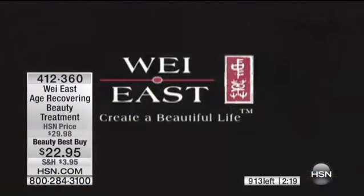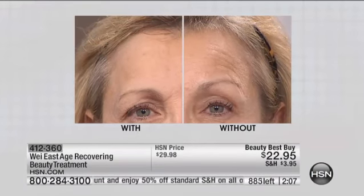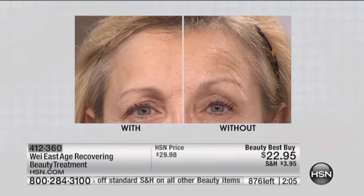This is my answer to preserve my beauty and instantly erase the lines and wrinkles. Why Age Recovery? Recover the signs of aging, they disappear. And it's undetectable. You don't feel it on your skin. It plays well with other products that you're currently using.